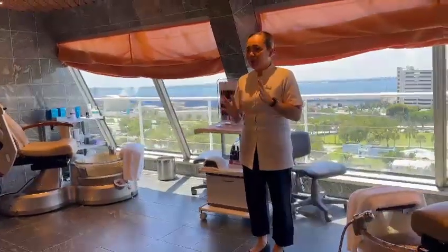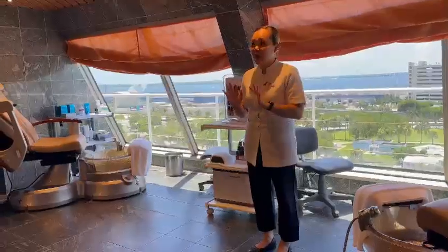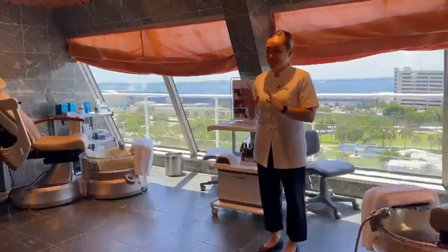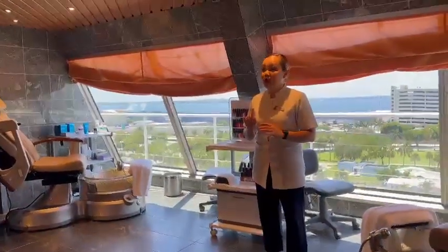And then massage with the hot stone, and then a rub with a warm towel at the end of your treatment with the muscle relaxant gel. And then normally it's $159. Book and receive today, it's going to be $129.